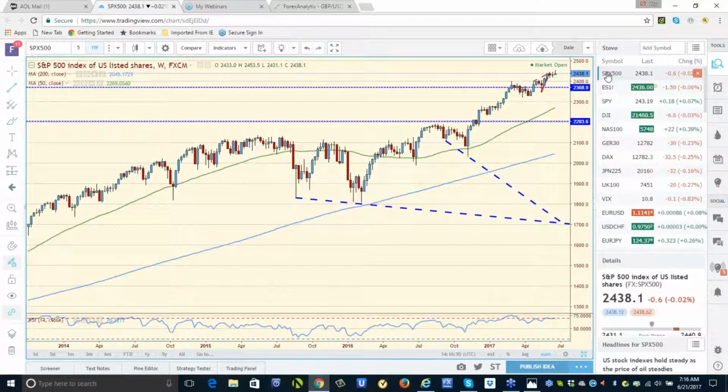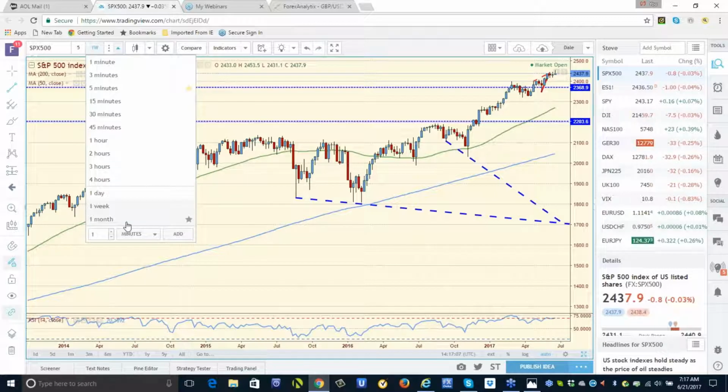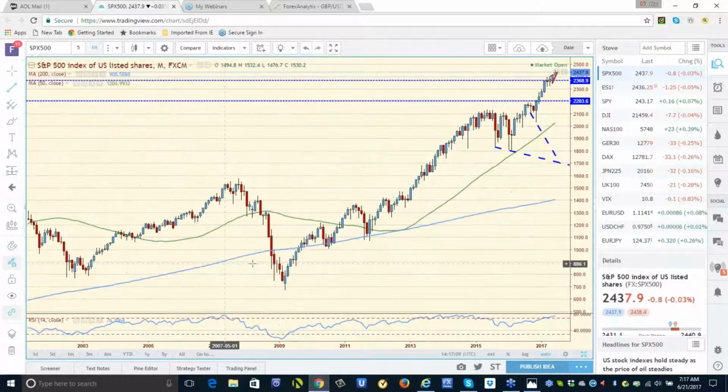So here are the things that you want. Okay, great. If you pull up a longer term chart, this is a weekly. I think if you can go to a monthly, that would be great. Back to sort of the pre-crisis to crisis lows in 2009, if you can. If not, don't worry about it. There it is. Okay, great.